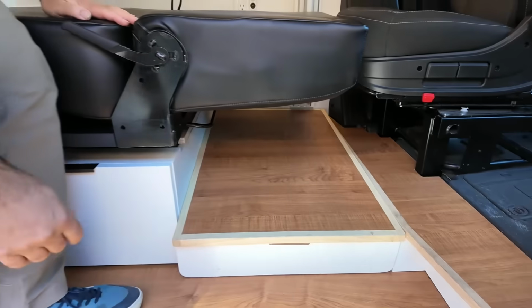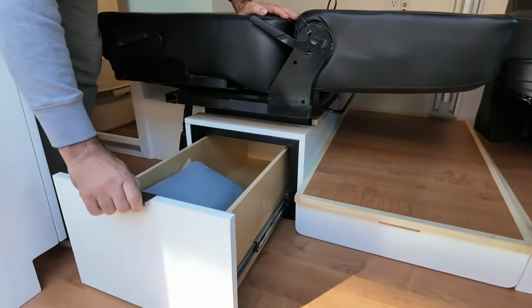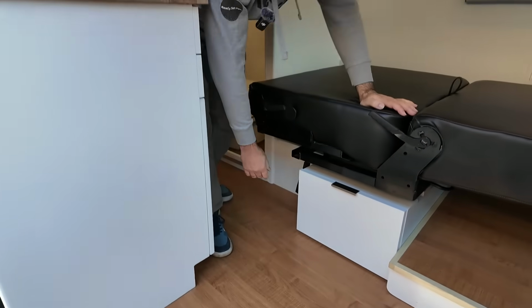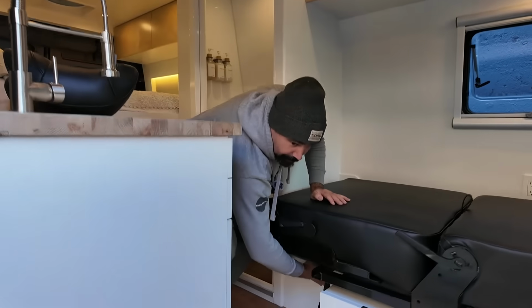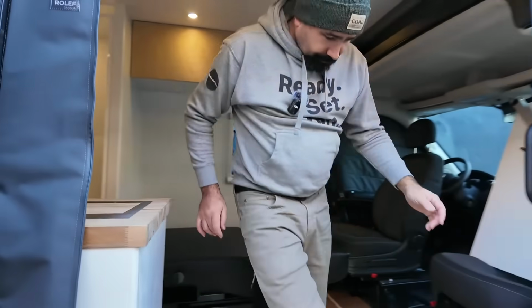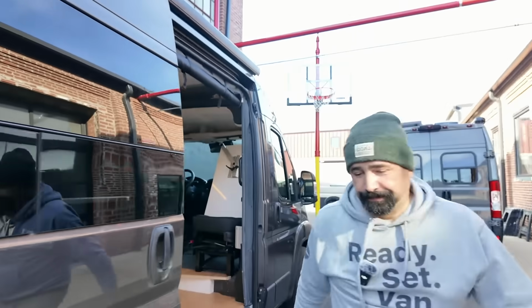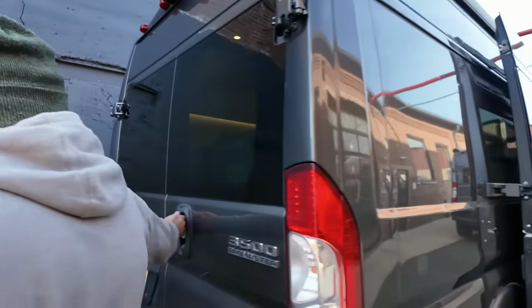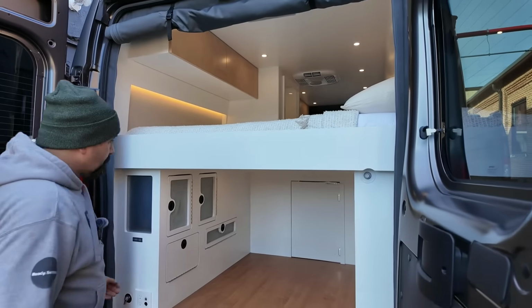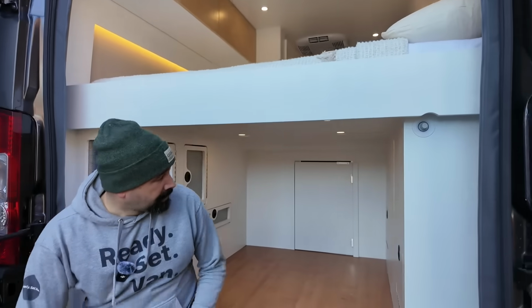It's nice and easy. Also, you have this huge storage drawer here. Goes all the way back. And there's another little storage compartment right behind here that's just a little extra storage. Let me show you the garage. So there's a huge amount of space back here, which is really great.